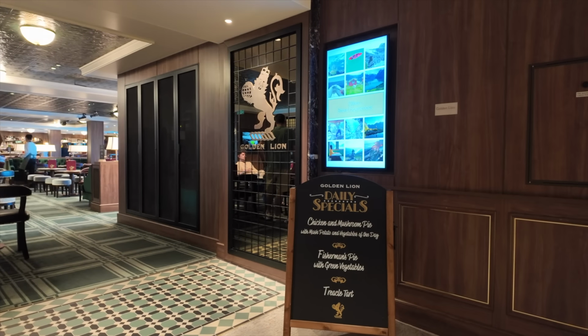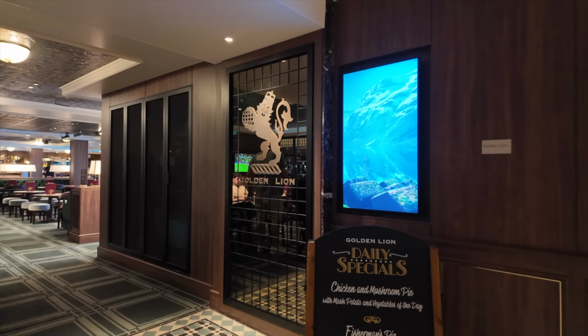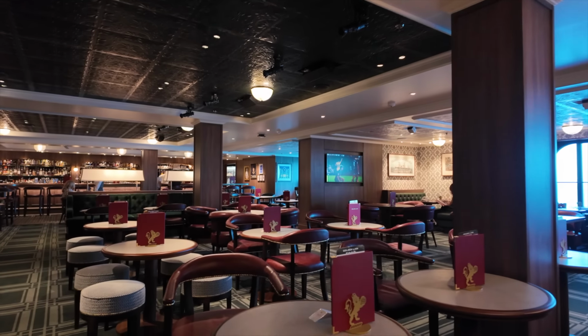Right, well, it's coming up to 12:30, starting to feel a bit peckish. Anyone feel like a pub lunch? Well, on Cunard, they're all called the Golden Lion, and the one here on Queen Anne actually is one of the largest. They've learned from in the past when everybody says there's nowhere near enough capacity, so they've made it bigger. And you've got to get here early because it's one of the most popular places on board the ship. Don't expect to roll up at the last minute and get a seat. No, you won't get a seat at the last minute.